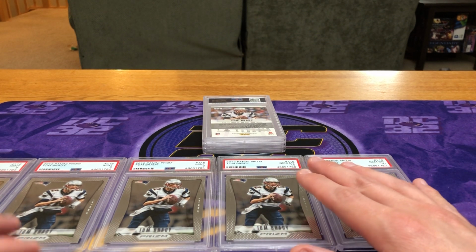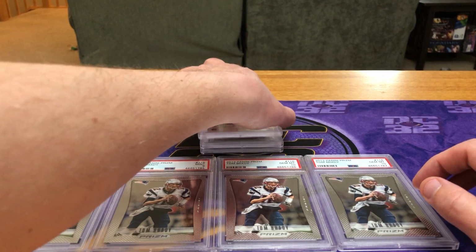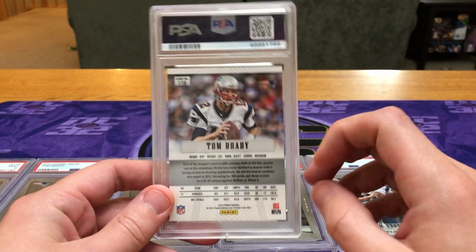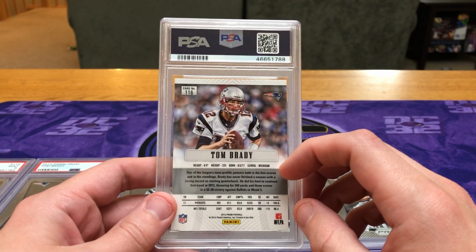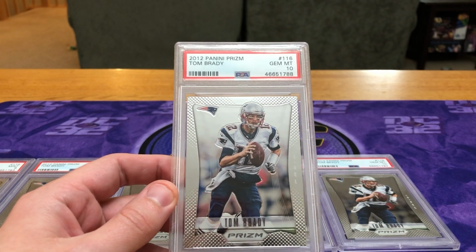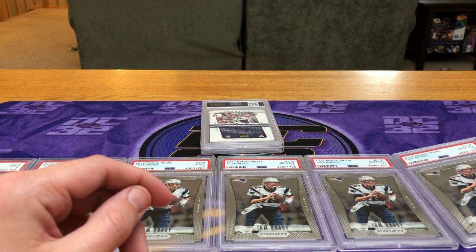4 out of these came from a lot that I bought for $25. And then this one, I believe, is the one that we pulled, because I put this in last. That was pack fresh. We saw it on the Prism retail video, and the centering wasn't perfect. But it did get a Gem Mint 10. So awesome, awesome. I am super stoked with that.